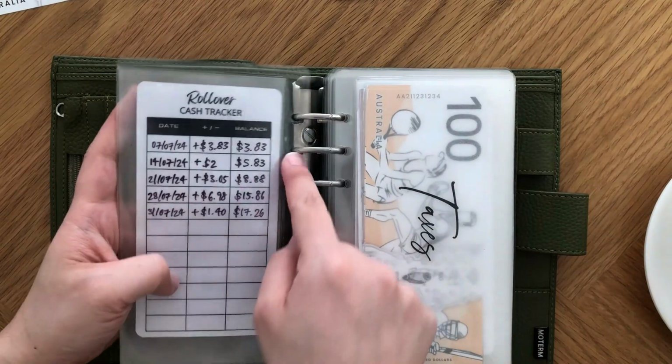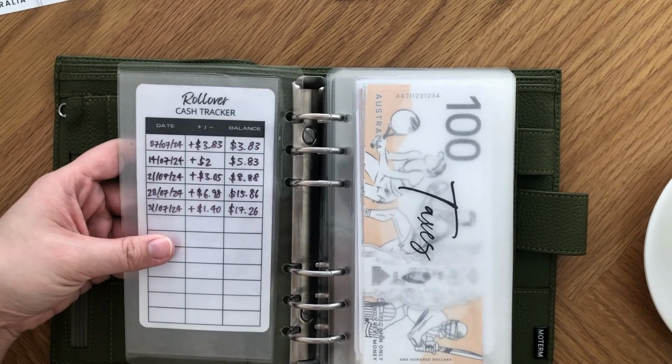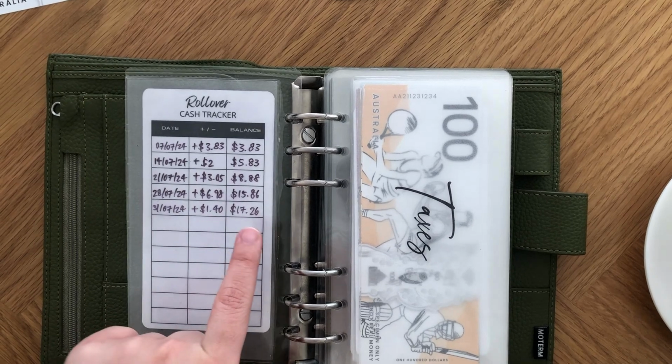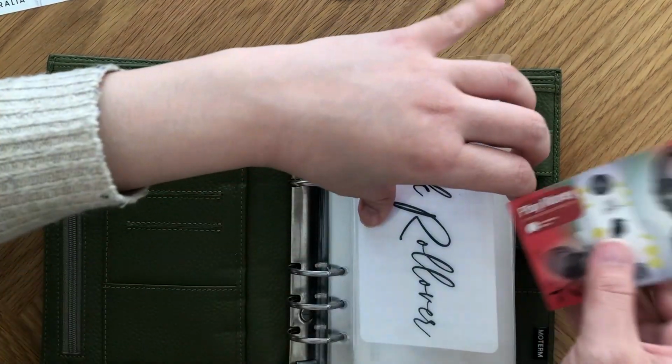My rollover, finally, I was keeping track of all of my expenses, even through the COVID fog. And my rollover for the whole month is $17.26. So I'll just throw a 20 in here to remind me.